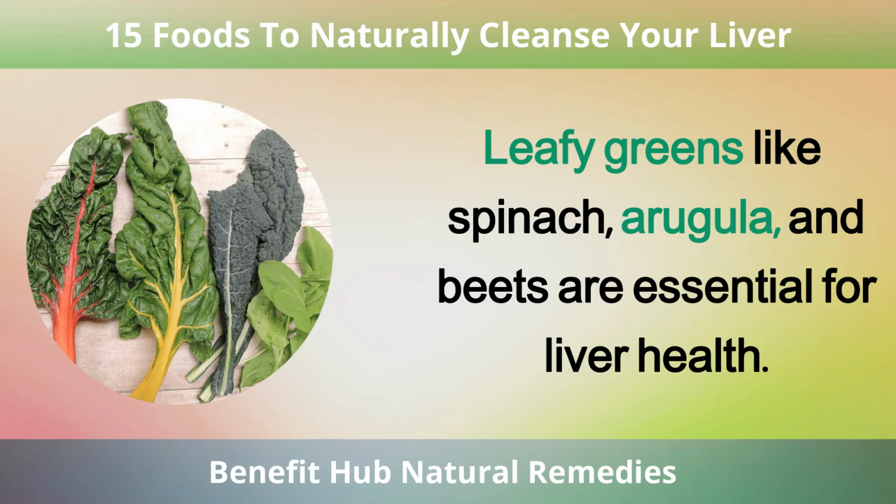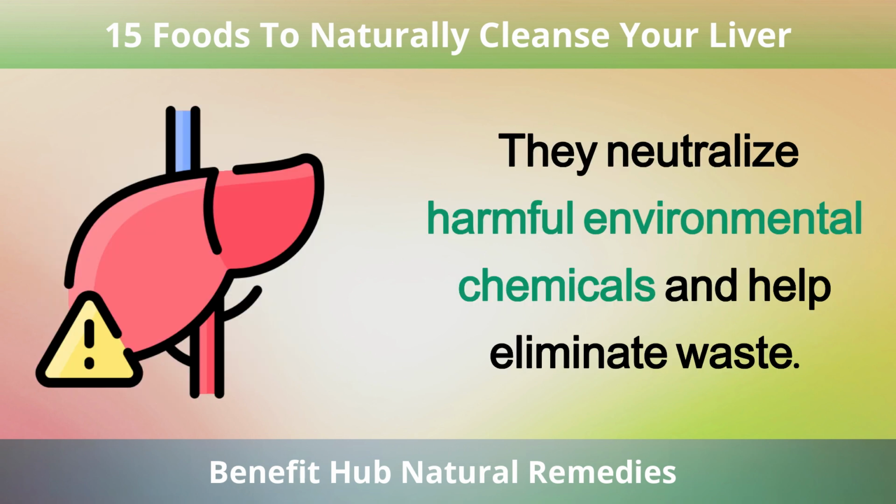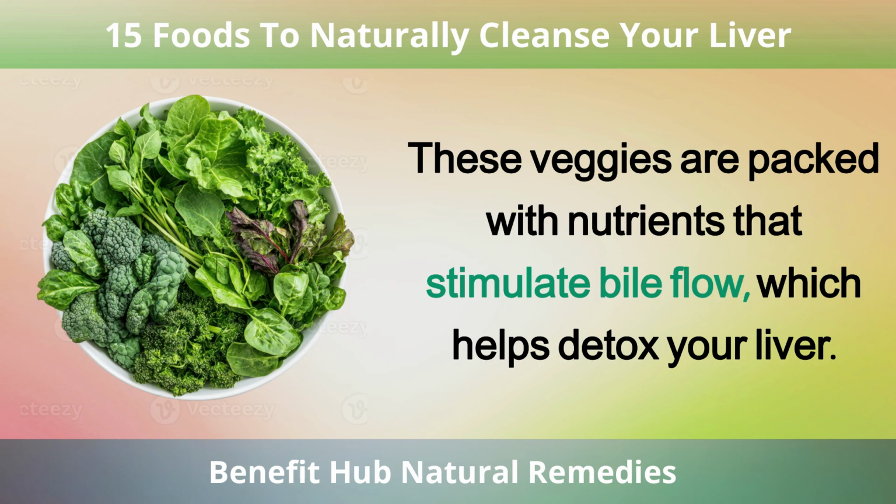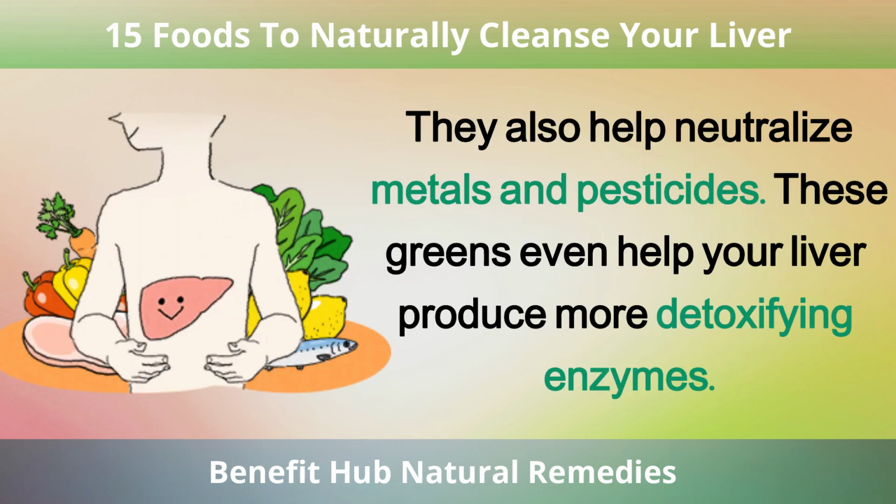Number 3. Leafy green vegetables. Leafy greens like spinach, arugula, and beets are essential for liver health. They neutralize harmful environmental chemicals and help eliminate waste. You've probably enjoyed a spinach salad or a beetroot smoothie at some point. These veggies are packed with nutrients that stimulate bile flow, which helps detox your liver. They also help neutralize metals and pesticides. These greens even help your liver produce more detoxifying enzymes.